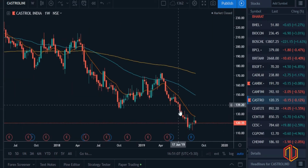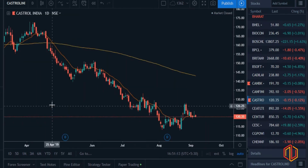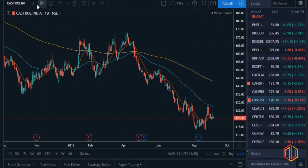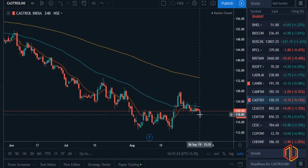Castrol looking at a breakdown, pullback, and now a confirmation coming up. So you just need to wait for a daily confirmation before you start shorting, although it is already giving signs of a downward move. So I'm bearish on this, but you should be confirming this after a 4-hour confirmation candle. So wait for this support to break before you go short.